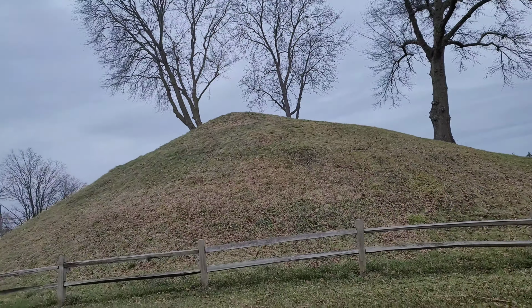This side here. At that front tree. Look at that thing. That's amazing. So cool how they just have this right in the middle of the neighborhood and a big circle around it. Yeah, you can't walk up this one like you can some of them.